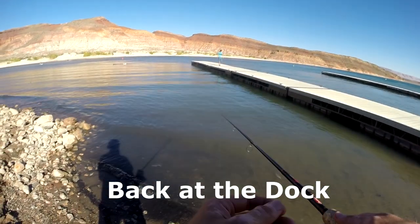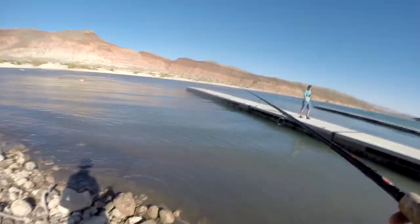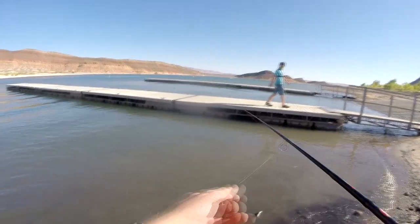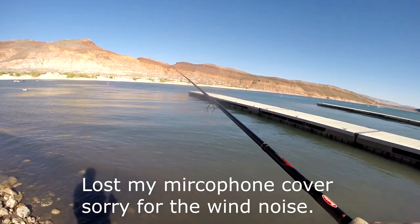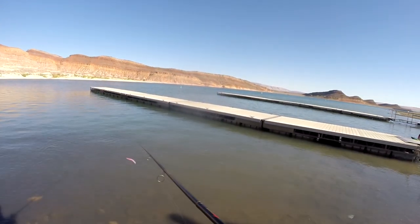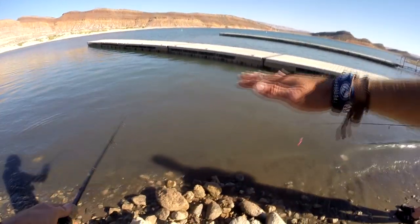So we've caught fish a few times just by one person walking the other person's Senko out to the end of the dock, because you can't fish in the dock, so that's our way around it. Oh, I wish I was recording. Oh, yeah, but it glided.